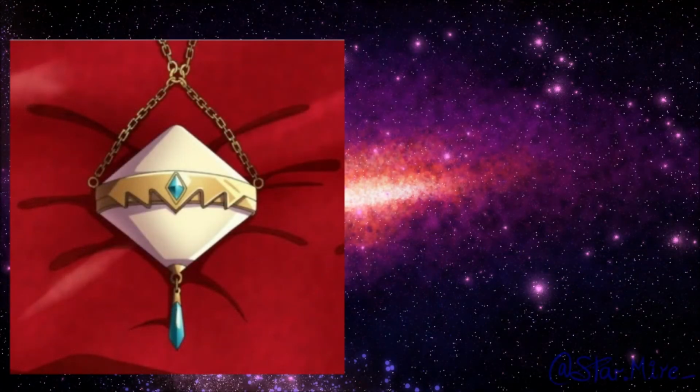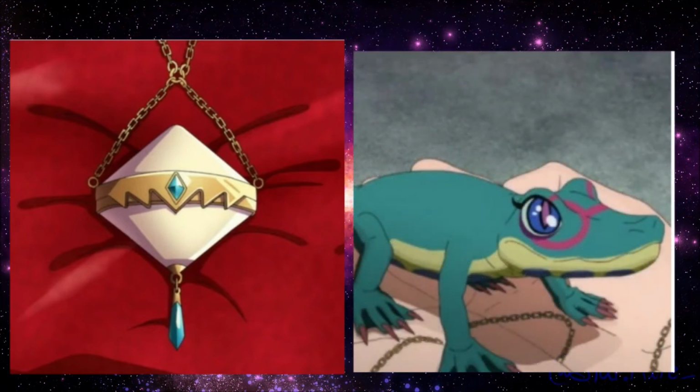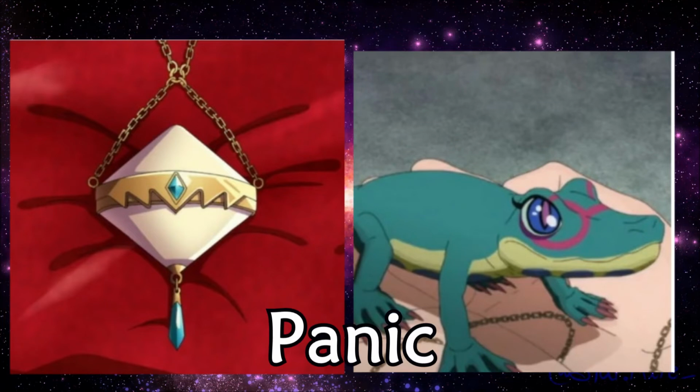Momoe's pomander is a white diamond with a sharp gold band wrapped around it and a turquoise gem in the middle. At the bottom hangs another turquoise gem and the chain is crossed over itself at the top. Inside is a tiny crocodile that Momoe names Panic. He has a turquoise-green color with a light yellow underbelly and blue spots. He has huge blue eyes with eyelashes and pink circular markings on his face that resemble glasses.